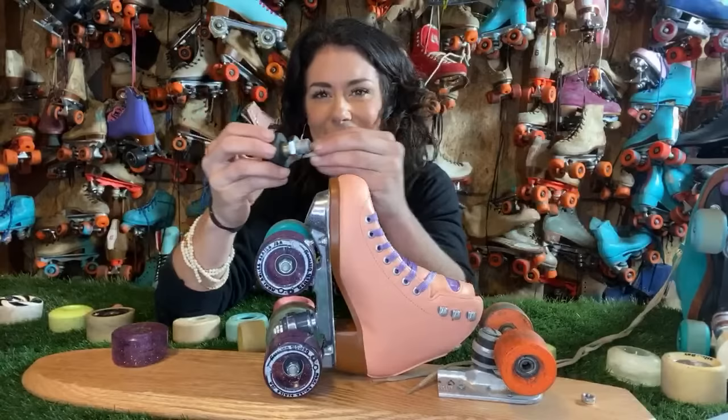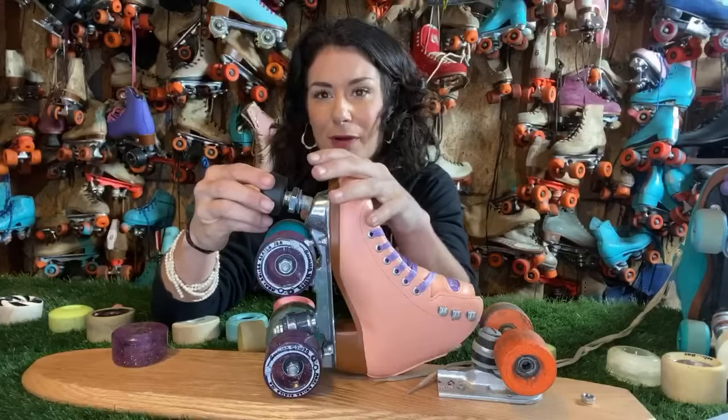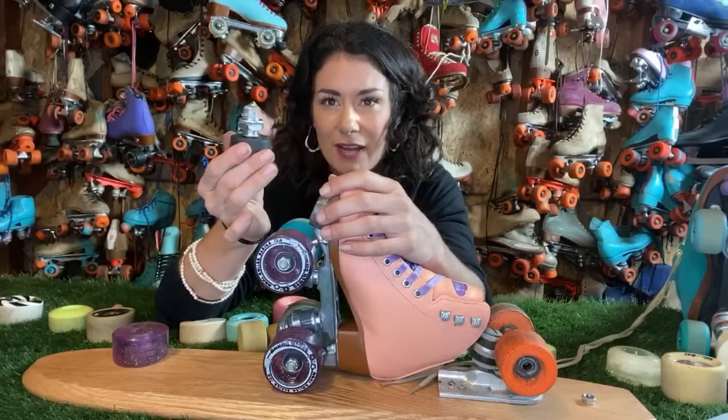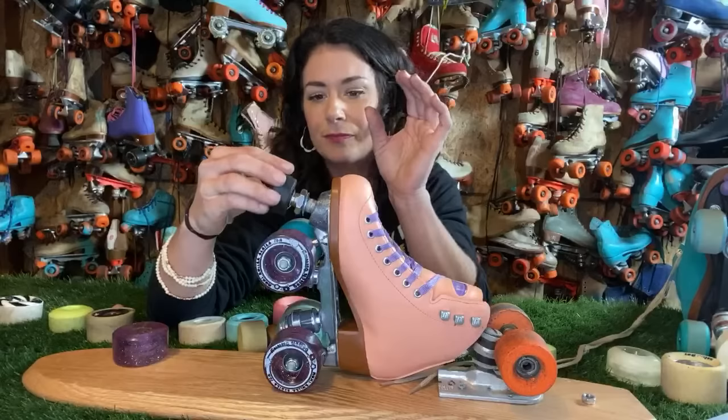Somebody here on the chat asked about this. Your toe stops, if not tightened properly, can fall out. They will unscrew eventually if they're not tight in there, and the washer's not pointed the right way, and it's not all pressured on and pressured into the insert.